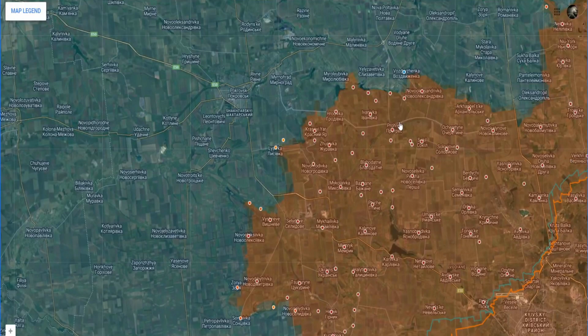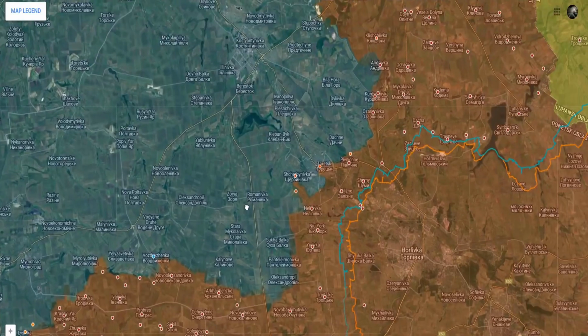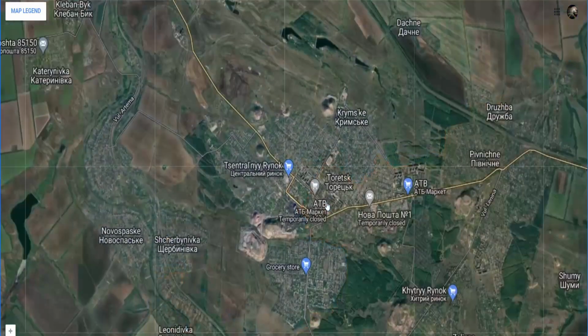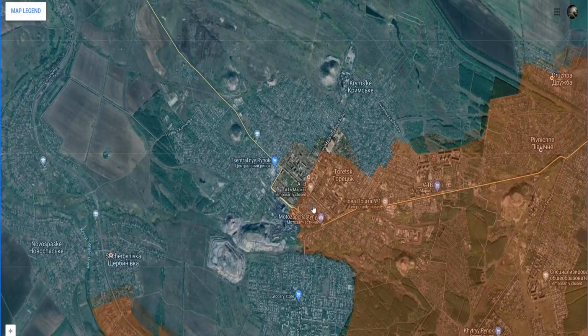So that's the end of the Pokrovsk direction. Now we're going to talk about the Toretsk direction and the Chasiv Yar direction, because both those areas had small gains, but not much to talk about. In the Toretsk direction, there's still a lot of fierce fighting.